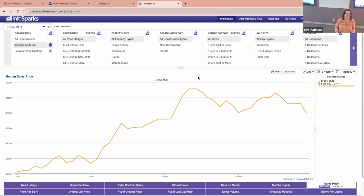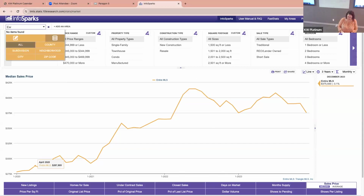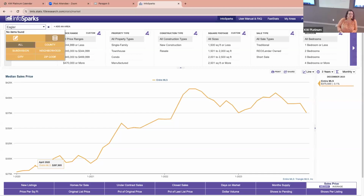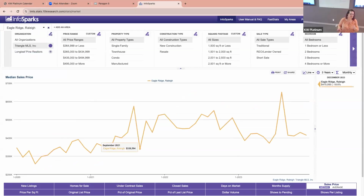Do you know why MLS and the InfoSparks does it as well? I think when you pulled up Eagle Ridge, it pulled up an option for Raleigh or Garner. Yes, why does it do that? Because there's probably a subdivision in Garner and a subdivision in Raleigh called Eagle Ridge. And I think this is the Eagle Ridge in Raleigh, because it didn't give me any data for Eagle Ridge in Garner. I've come across a couple that are not in both towns. Yeah, so there's information in Eagle Ridge in Raleigh, not in Garner. You have a couple of them that are gonna be like that, they kind of cross over.